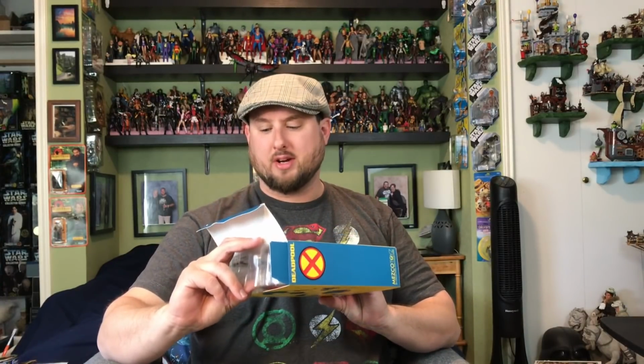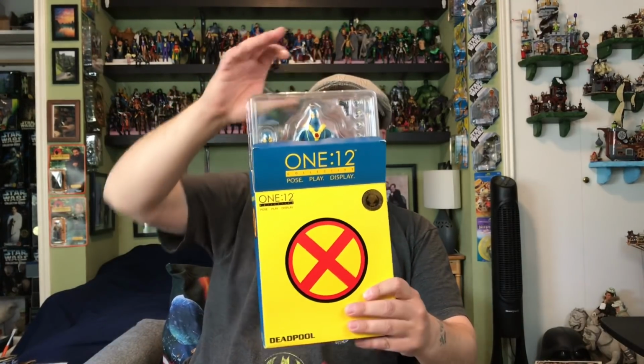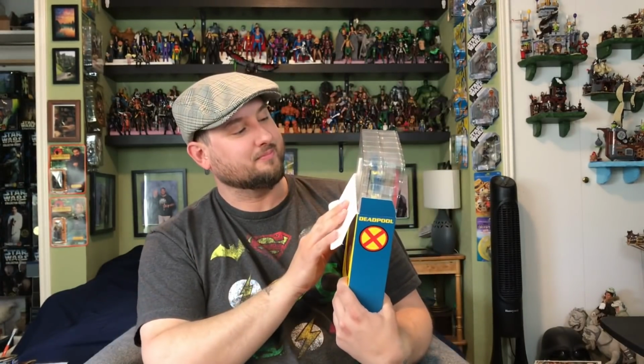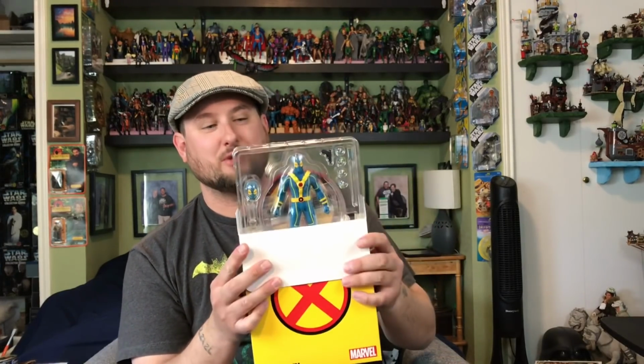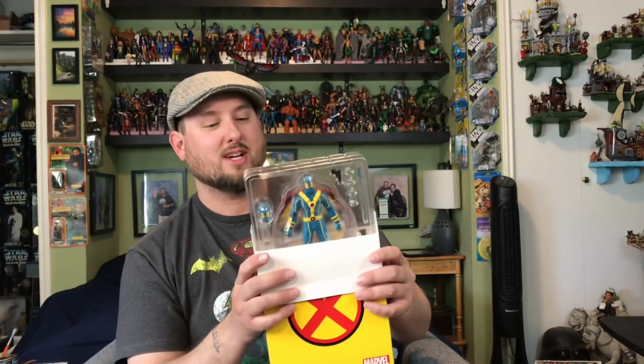I don't know if it was a San Diego Comic-Con exclusive or just a Mezco exclusive in general, but it's the blue suit Deadpool, which I think is absolutely delicious looking. I mean, I already have the regular Deadpool, but oh man, I just love this suit. This is so cool. Those are my two favorite colors combining to make one awesome super anti-hero.